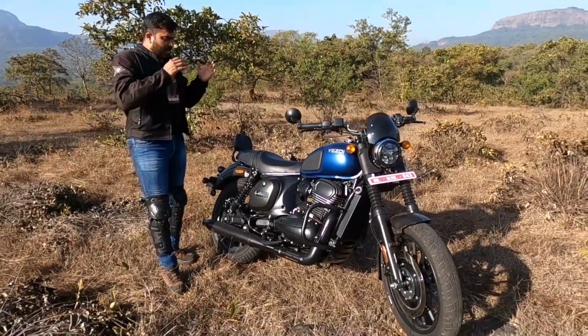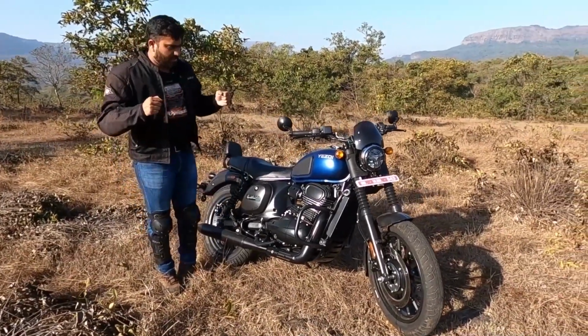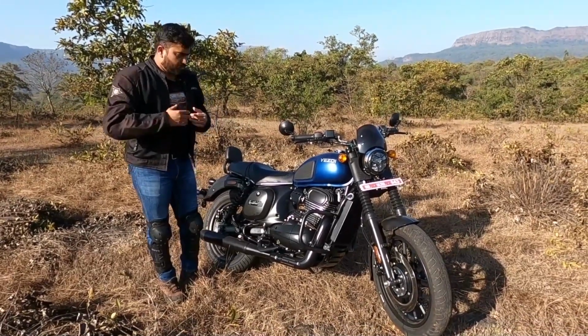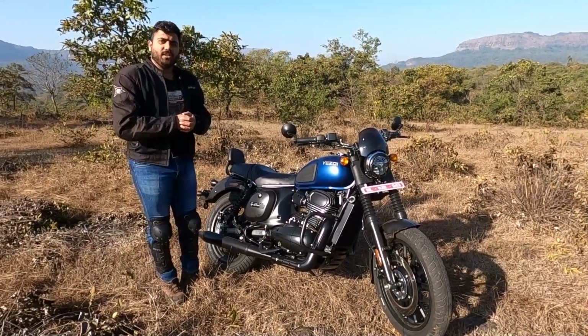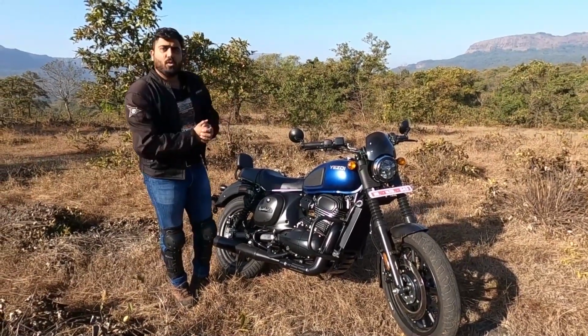The reason is this is quite compact and it's easy to ride. It's quite fun to ride, I would say. It's more brutish in terms of the power delivery. So we'll get into all the details on the ride. Before that, like I said, the major differences. Now let's go to the styling.